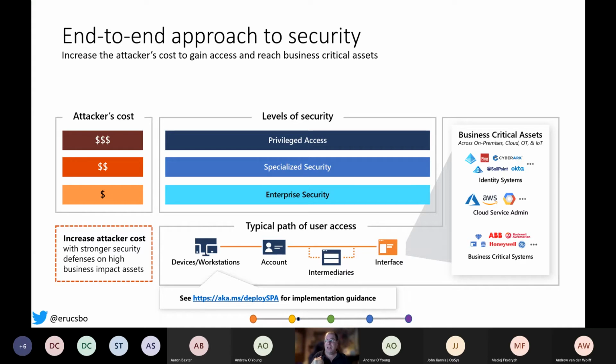We find that most attackers will actually leverage the local admin access and get in that way, or use websites or accounts or other things that can break out of the sandbox or security model that we would otherwise be running things in. Privileged access, when we start talking about privileged access, we're really talking about admin accounts. We're talking about accounts that are special purpose. They are used for privileged access only.